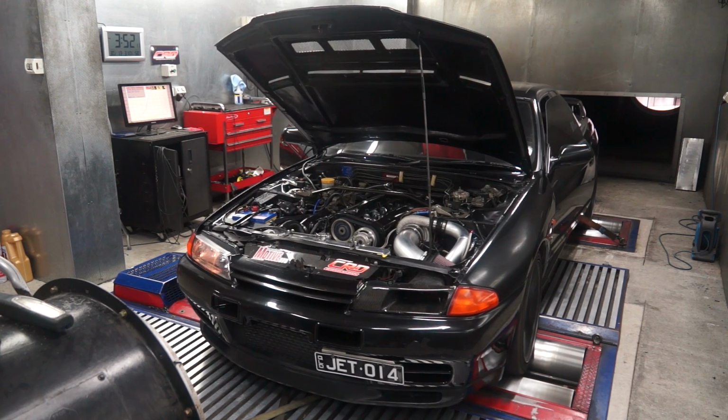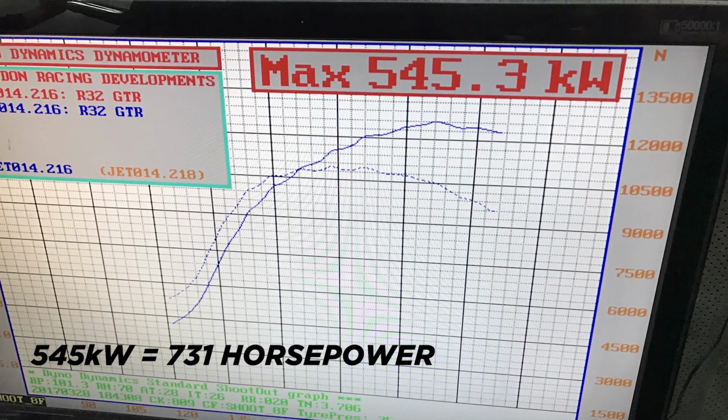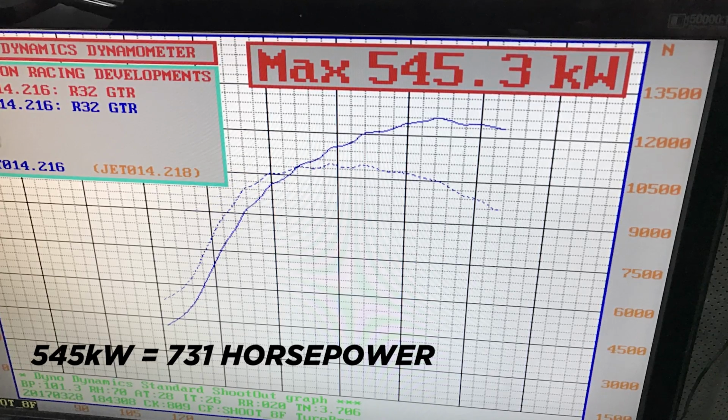Our car has done over 200 pulls on the dyno at Croydon Racing Developments in the last 6 years, and the stock bottom end is still going. If that's not enough testament to how good the tuning is, well, I guess nothing will. Now, to be honest, we've pushed the car well beyond what we ever thought was going to be possible with the stock bottom end, but hopefully our research and development has given you guys the knowledge that you need to build your GT-R and dispelled a few myths along the way.